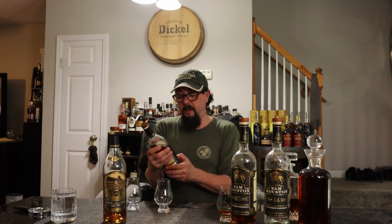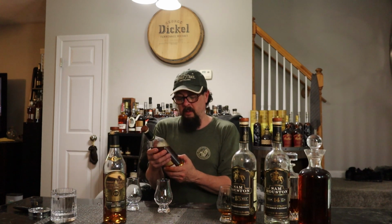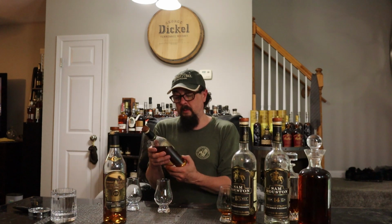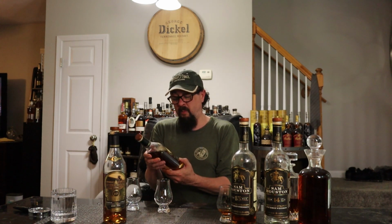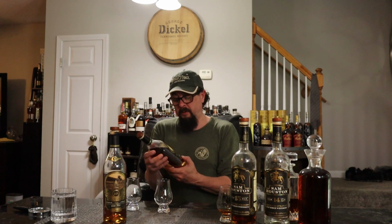The 14 is a 14-year-old single rack black Kentucky straight bourbon, 19 barrels, 96.2 proof, barrel date March of 2006. Again, it's probably like 130, 140 bucks. I think I'm done with this one too. Let's find out.